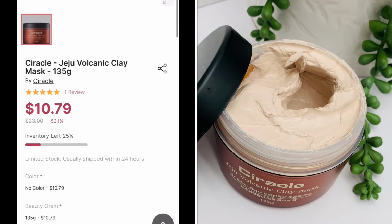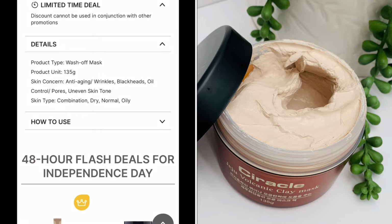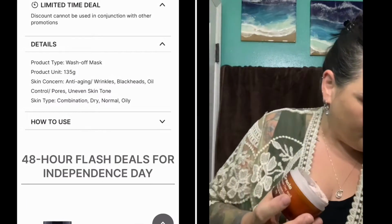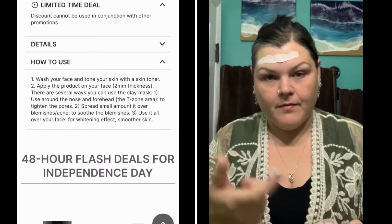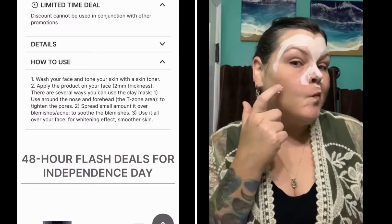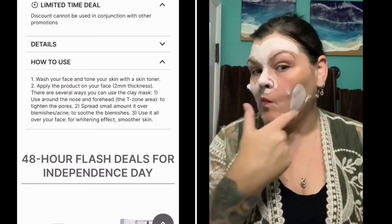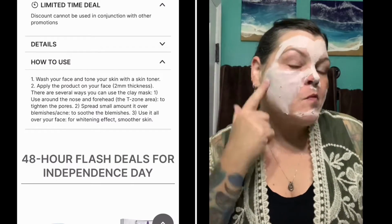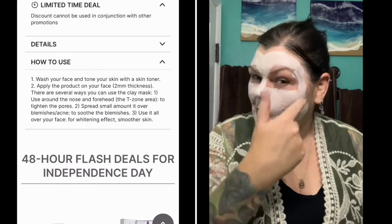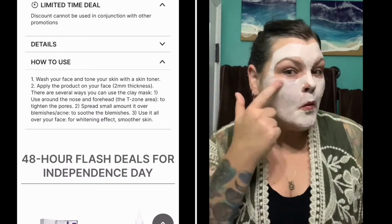So you just scroll down underneath the product and you can find out how to use it. So this is a wash off face mask, which is suitable for all skin types. You first wash and tone your skin, and then you can apply the product in 3 separate ways. You can put it around your T-zone, on your nose and your forehead to tighten pores. You can spread small amounts over blemishes and acne to soothe, or all over your face for a smooth skin effect. And this clay mask is for skin concerns with anti-aging, wrinkles, blackheads, oil control, pores, and uneven skin tone.